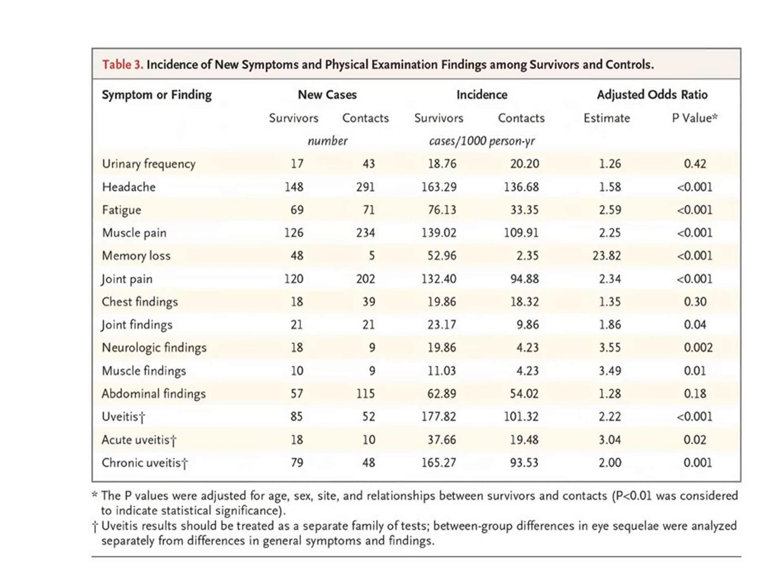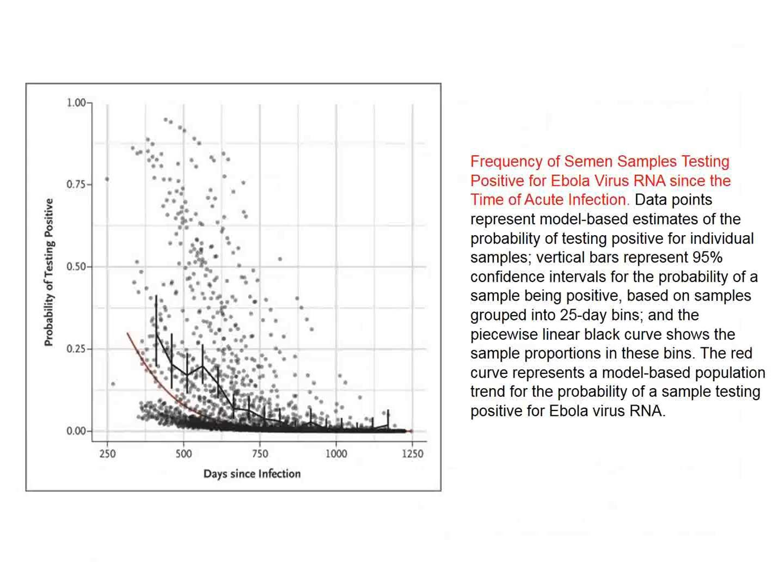And if we look at these new symptoms, people that have never had this before, comparing the survivors to the controls, the survivors of Ebola virus had these symptoms, whereas the controls did not. That's not so surprising.